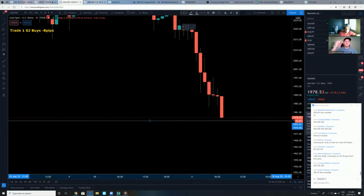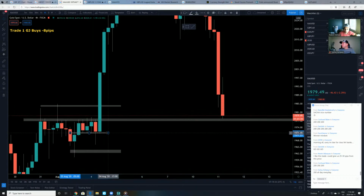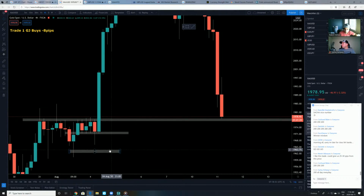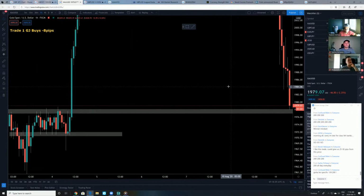Ooh, looks like gold is continuing down over here. Damn. Gold is coming down to this previous resistance area on the 4-hour, right? So this is a consolidation area on the 4-hour on gold. Let's just remove this zone from here, remove this zone from here, and let's take a look on the 1-hour over here now. See this? Gold is approaching that area now.